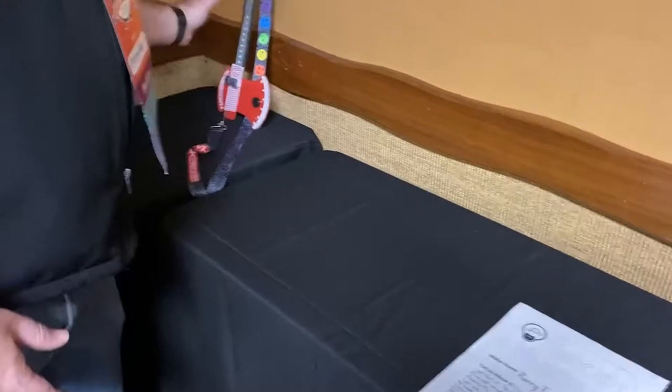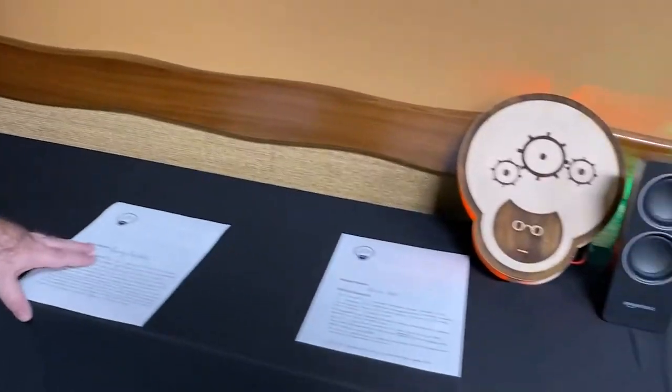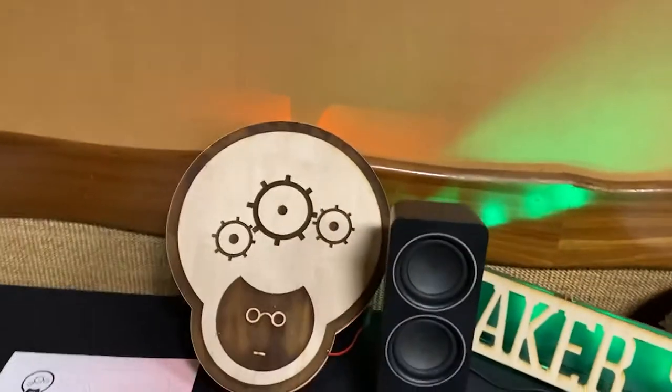Tomorrow is going to be another day of Maker. Yes. We had another one here, but I won't talk about that. Stick with the stuff that's here.